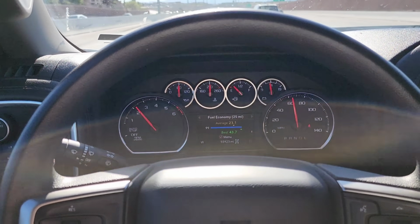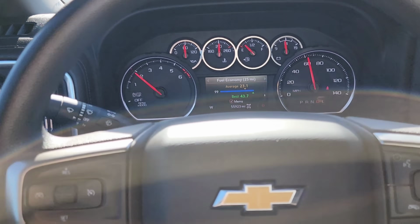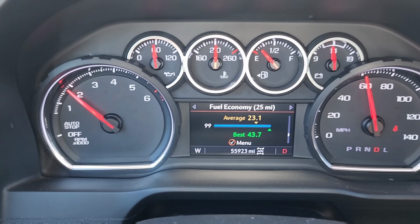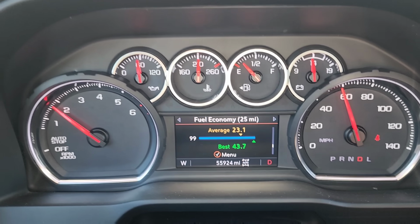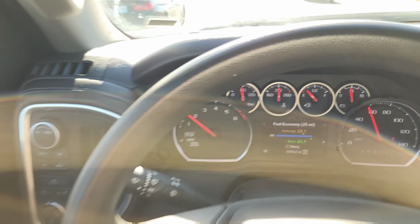Now, it is a V8. We confirmed that 5.3 on the sticker under the hood, but she is getting insane gas mileage, evidently. 23.1 on average, and 43.7. Oh, she's a little hoppy, too.